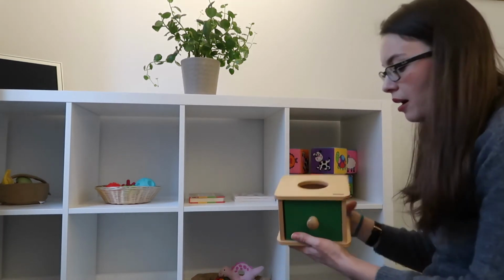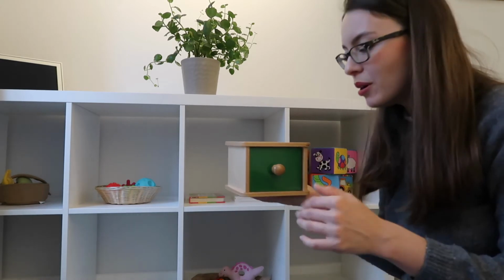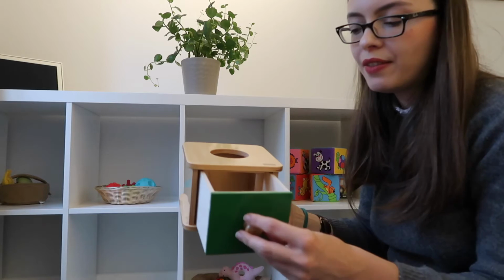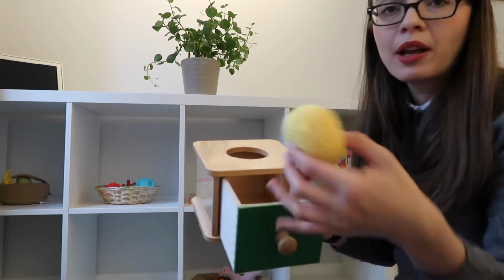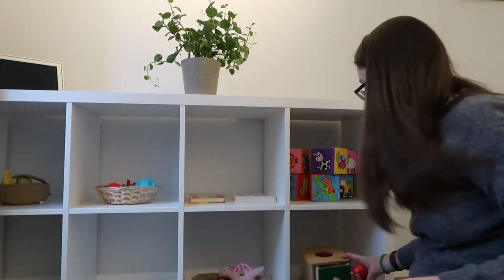I will put her a box. I believe this is called an object permanence box. And the idea is that she'll put the ball in the hole and then open the drawer, pick up the ball, and then keep repeating this activity, which she really loves. I would usually put this here.